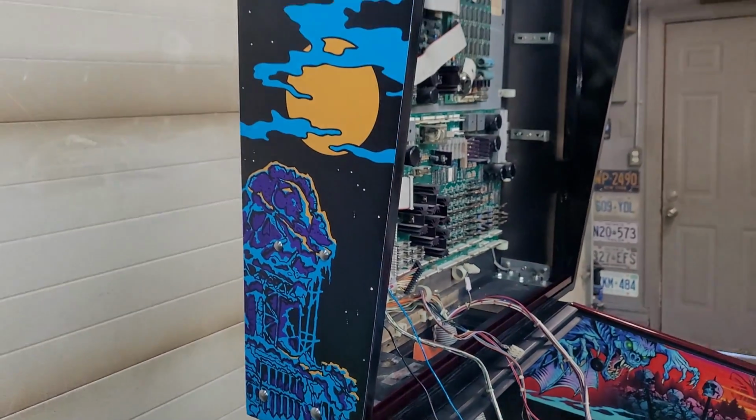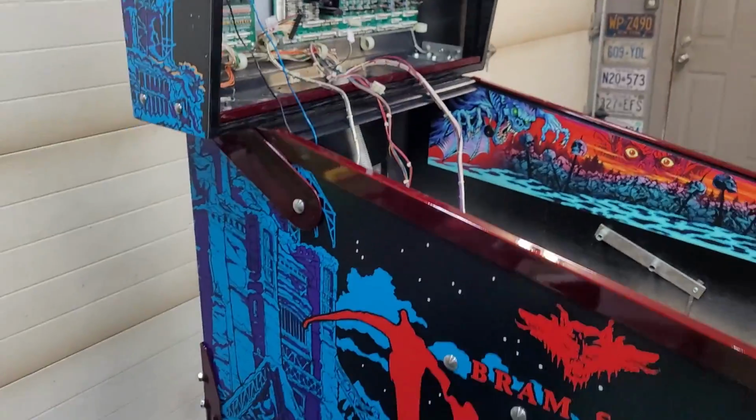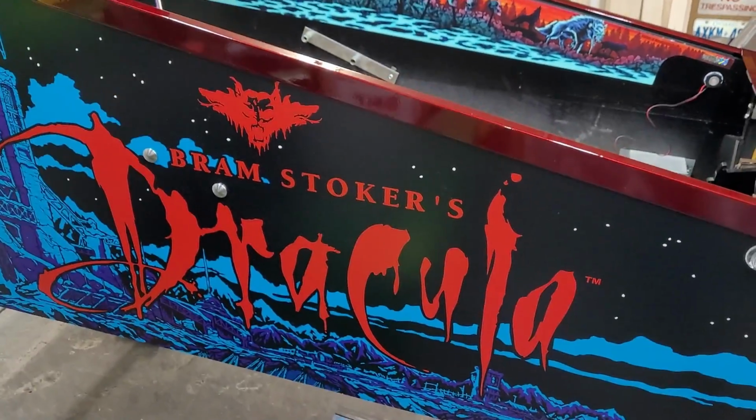It's now not pink, it's red. What's not pink? Remember it was like flesh tone. Oh, right, yeah. Should insert a photo of the before. Like, this is actually red.